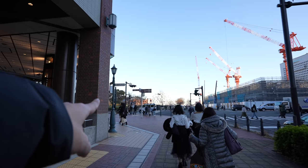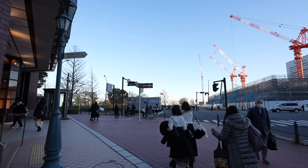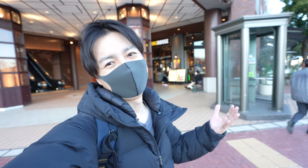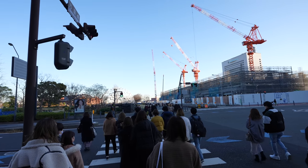You see that warehouse over there? That's Red Brick Warehouse. And I see so many people walking there. Well, I'm starving, so right on time. Let's keep walking, let's go.